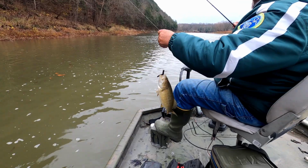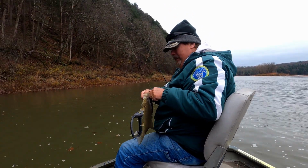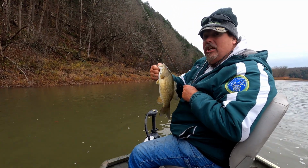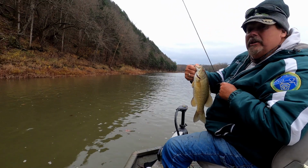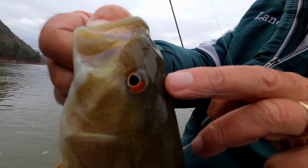I tell you what, for mid-November, we are just hammering these fish in one little, I'll say 30 foot hole. Yeah. I mean, that's 6 fish out of a 30 foot hole. And I bet you there's a lot more in there. Look at those bright, bright orange eyes. Ain't that cool? Look at that.